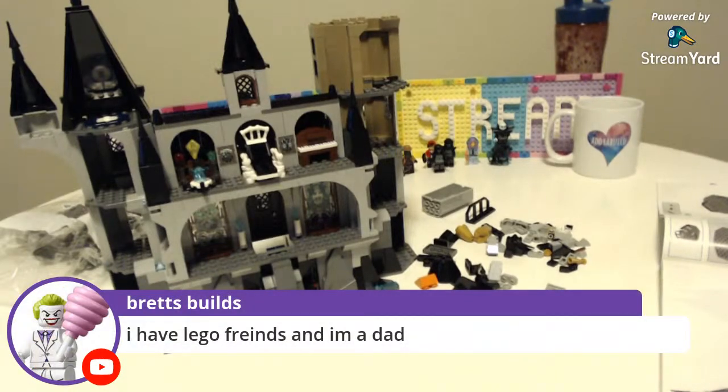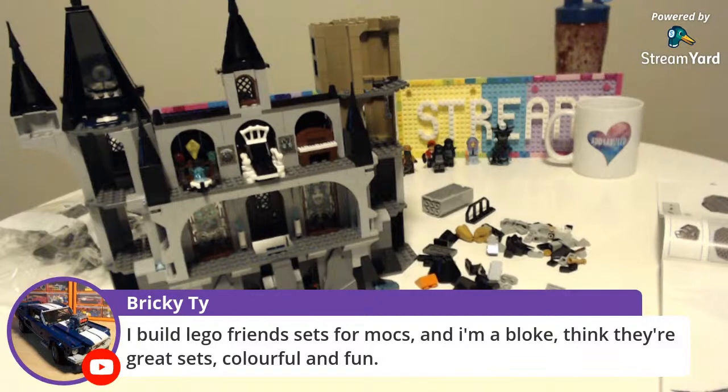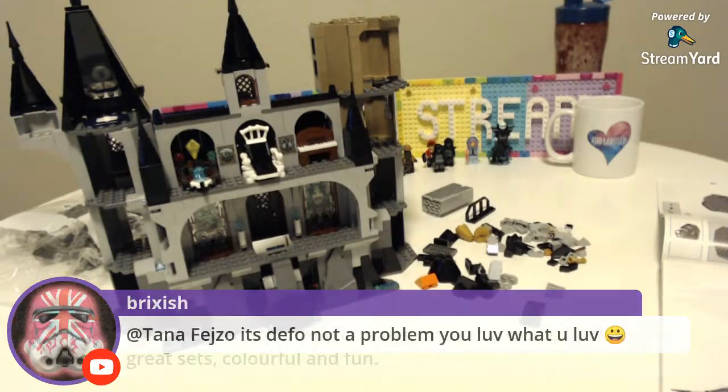Yep, Brett's saying that he's got Lego friends and he's a dad. The new friend's house with the new window design is on your want list. Yeah, Andrea's house. Ricky Ty's also saying that he builds Lego sets for mocks and he's a bloke. I think that they're great sets, colourful and fun. Yeah, love what you love. There you go.